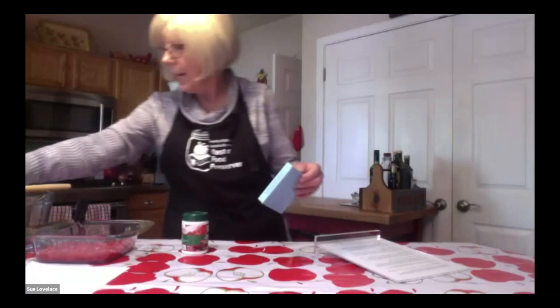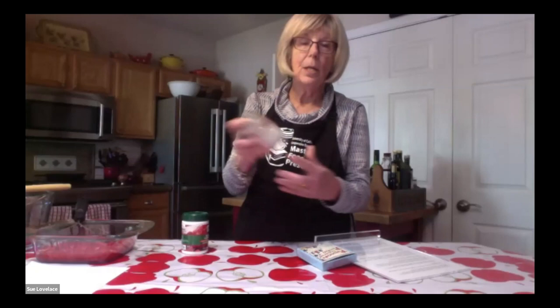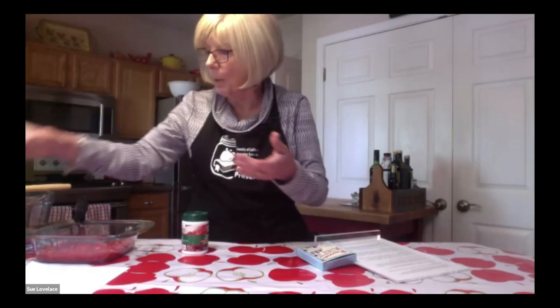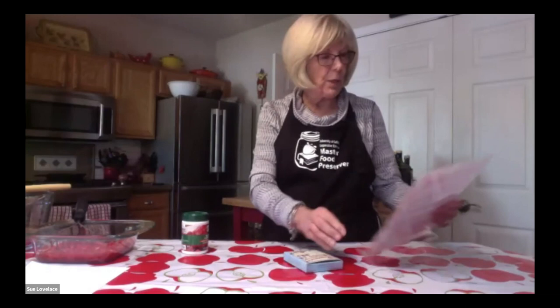And the calcium is combined with water, and you put it in a jar and you shake it up really good. It's like a half a teaspoon of calcium to a half a cup of water. You mix it up and you're going to use a small amount of that later on in your jam. And then you can use the remainder, put it in the refrigerator and use it for several months. So let's get started on the freezer jam with Pomona pectin.